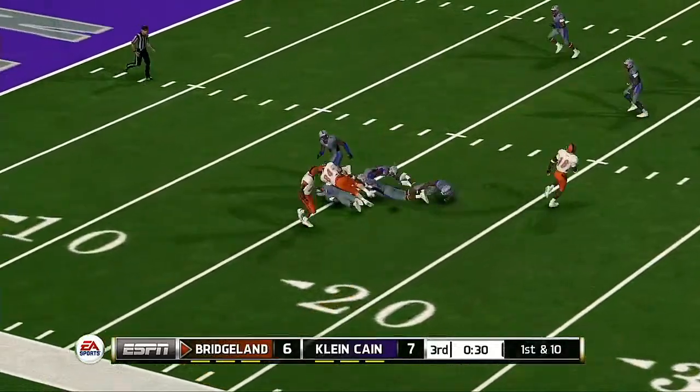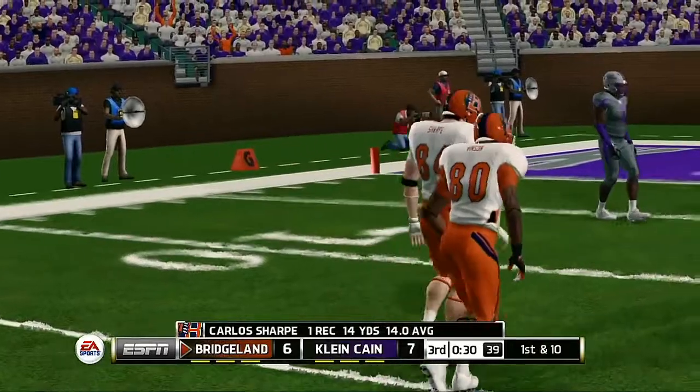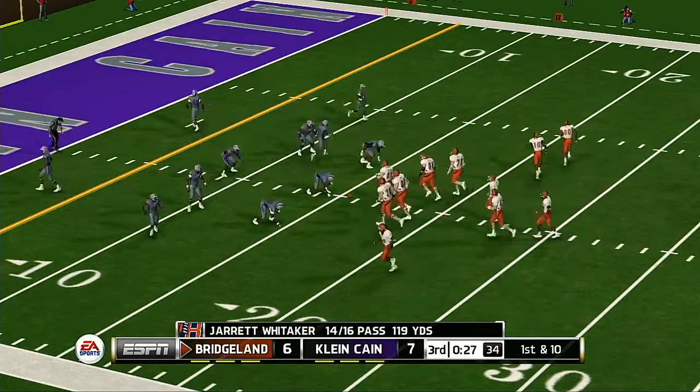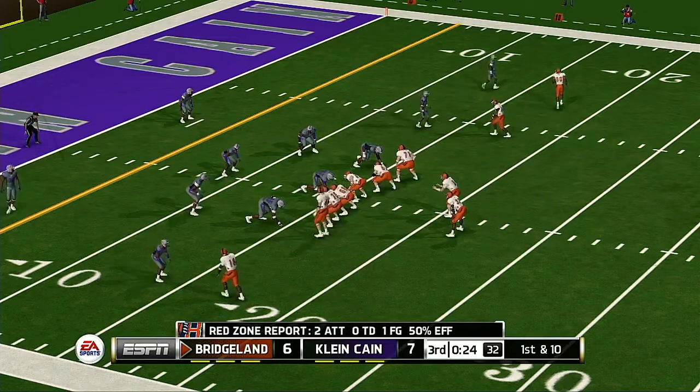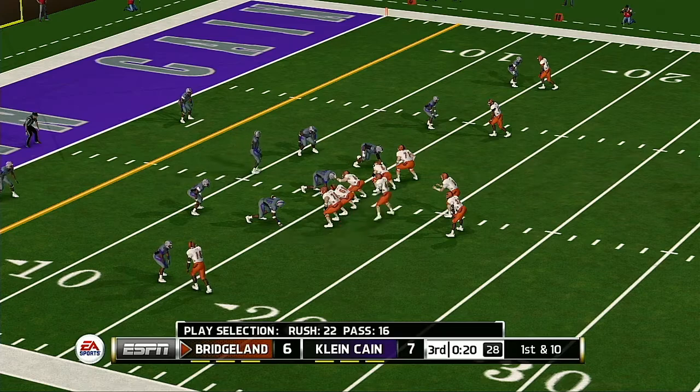Throws complete, and he's got space to work. And down he goes at the 15. Number 24 on the tackle at the 15-yard line. We've got a first and 10. Ball on the 15-yard line. Based on their last visit to the red zone, I'd expect them to take better care of the ball this time around.